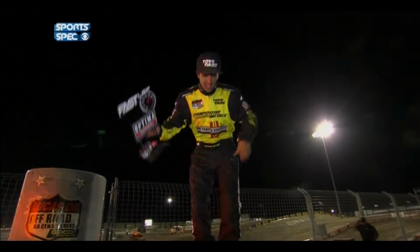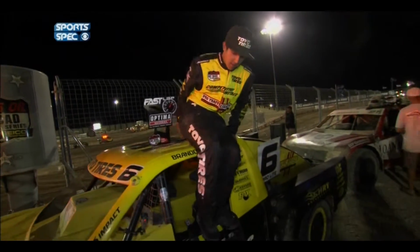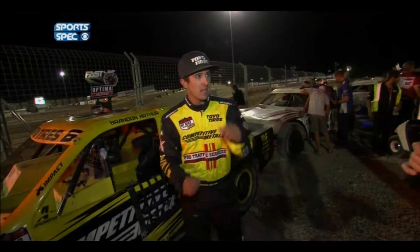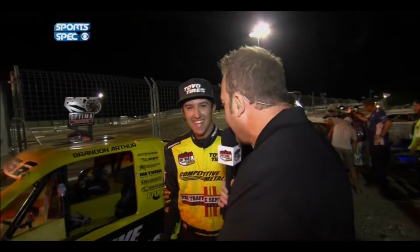Guys, if you look at what Brandon Arthur has done as of late, this is his 8th podium finish here in 2015. Really, after round number 4, this truck came alive, my friends. 2nd win of the year, a very dominating performance, and without a rearview mirror, you missed all the action behind you. But how did you get through all those cautions that we had here tonight, man?